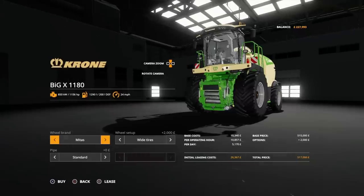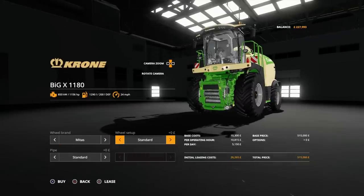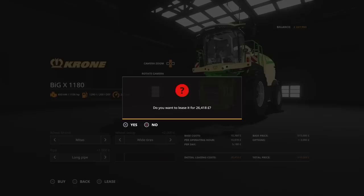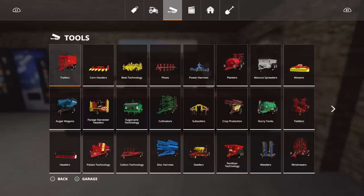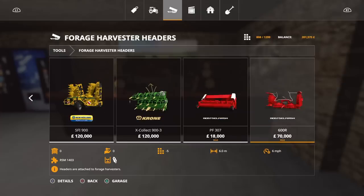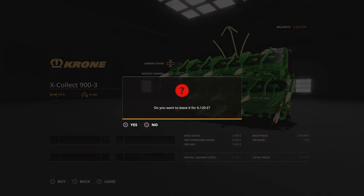Oh, you know what? Let's go with the chrome. Doesn't matter. I'll go with the long pipe as well. Go big or go home. This is going to cost me a lot of money in the long run. Right, we need forage harvester headers and we want the corn header. It goes with the, oh, that's it there, isn't it? 9 meter header. Let's lease that.